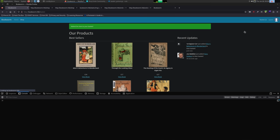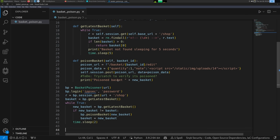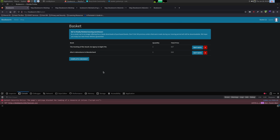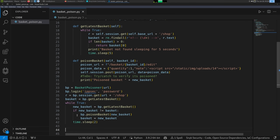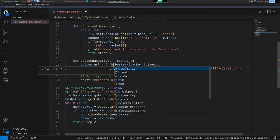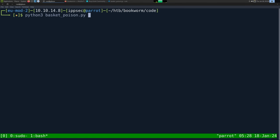We go here, go back to our payload, and we have an error. Missing schema, invalid URL. Let's check this out. Which line is this? It's probably the poisoner, right? Let's see. Line 40. Poison basket. Poison URL. Oh, we need to do self.base URL. There we go. Rerun this.